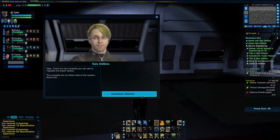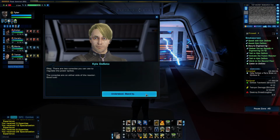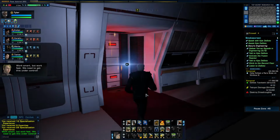Okay, there are two consoles you can use to regulate the power spikes. The consoles are on either side of the reactor. Good luck. Work smart, but work fast. We need to get this under control.